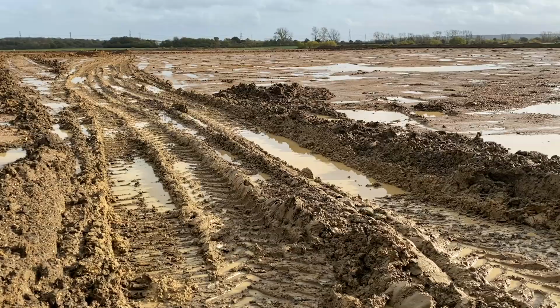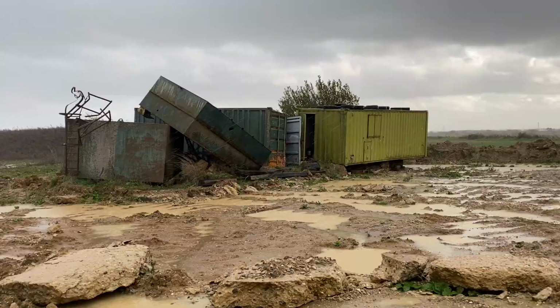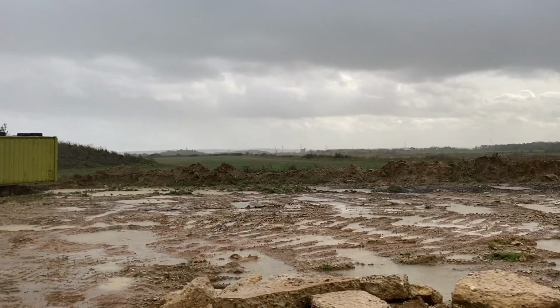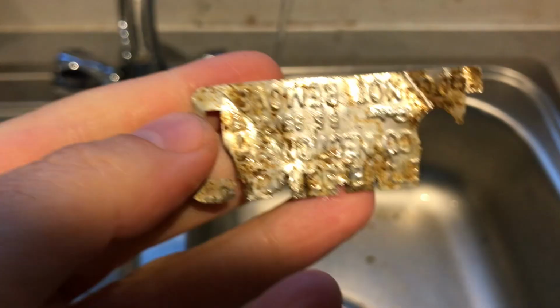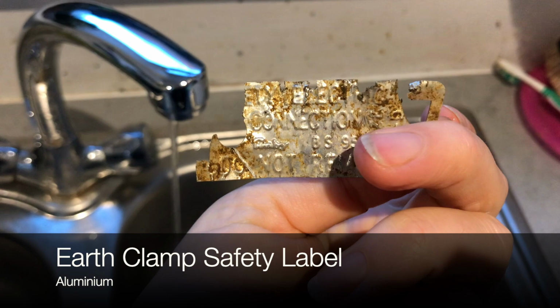Oh, right. To save you many hours of painful searching in the rain, let's cut straight to the finds table and see what else set off our detector today. There's a very apt find that could only have been for Billie. So here we go. Do not remove. Connect electrical connection, I think.